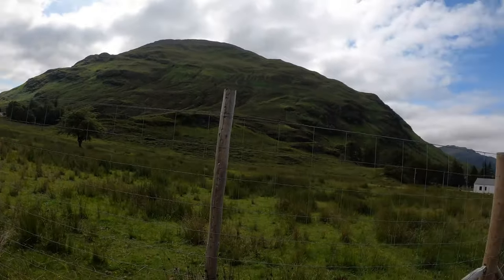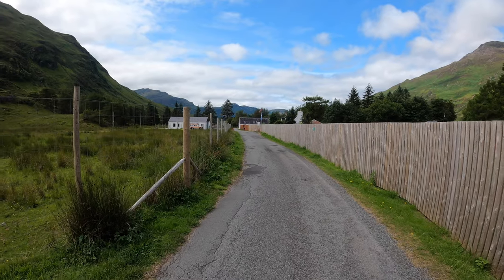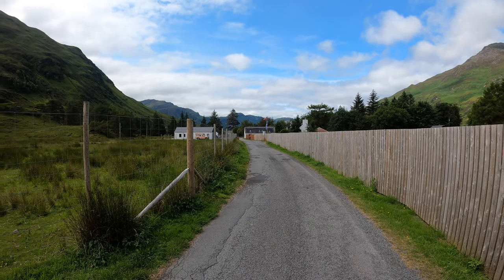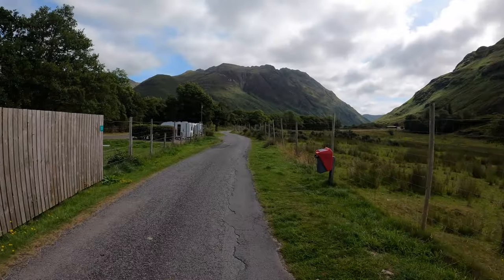I'm really impressed with the site. That's the kind of the outdoor centre there. Mountain Rescue, hopefully I won't need them, but it's really nice.